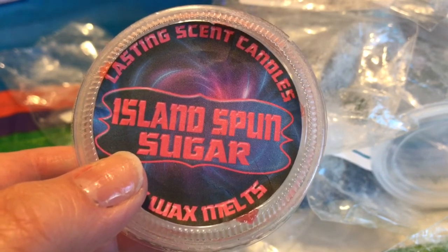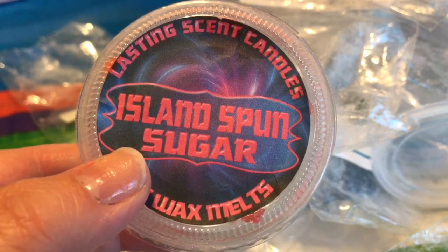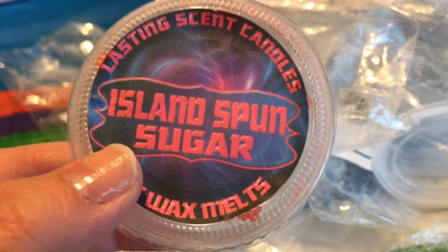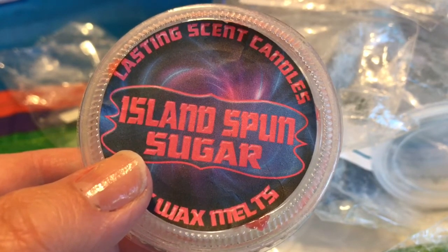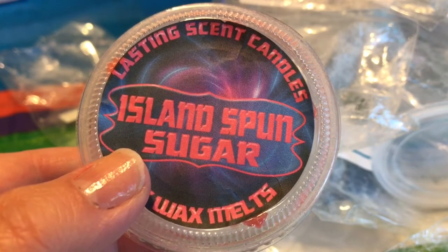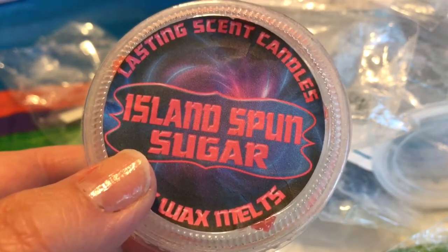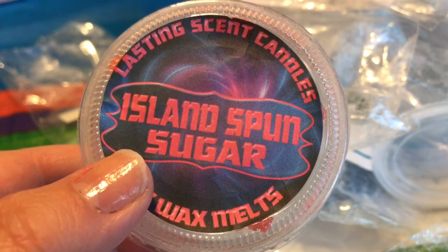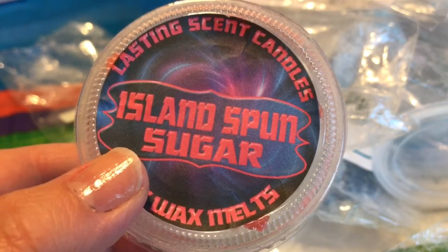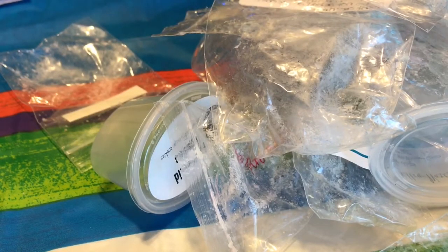So room spray, if they ever did it in like Bath and Body of any type, I would buy it. It's really good. I do like this one a lot. I just don't know if I would go out of my way to purchase it again in wax, because it was a medium at best scent throw. And that's pretty odd for Lasting Scent. I get really good throw from Lasting Scent. So it may not be one that I need to worry about getting again.